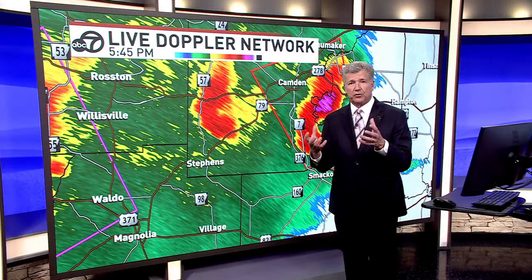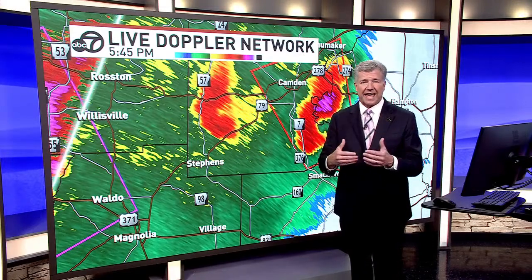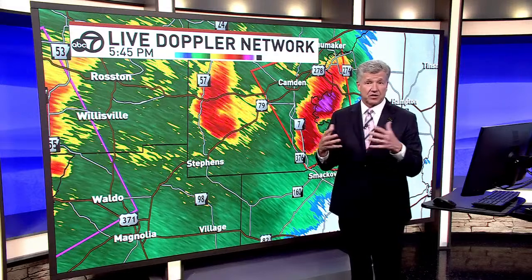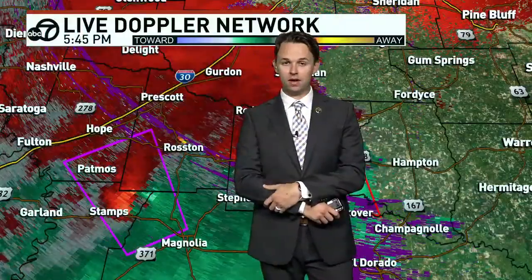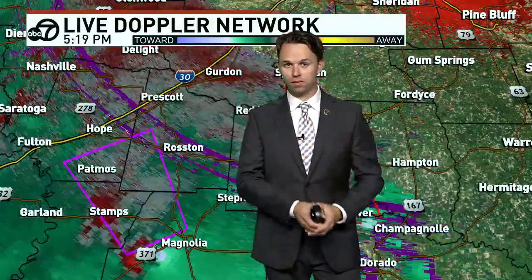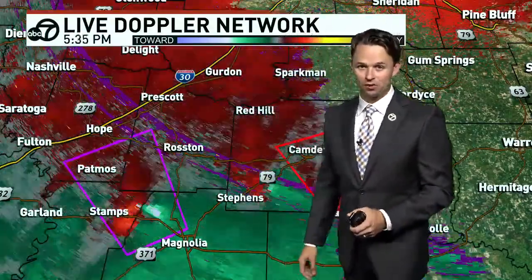They begin to lose some of their punch. They can't sustain themselves like a storm that maybe has a cold front helping it, or a dry line, something like that. But these have been remarkably resilient. And structurally, very impressive, unfortunately for us here in Arkansas as we track these things across the state.